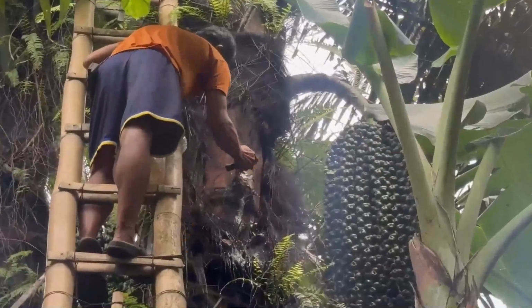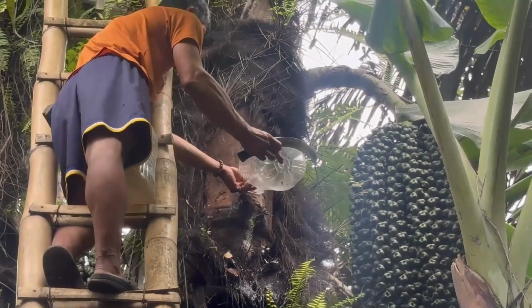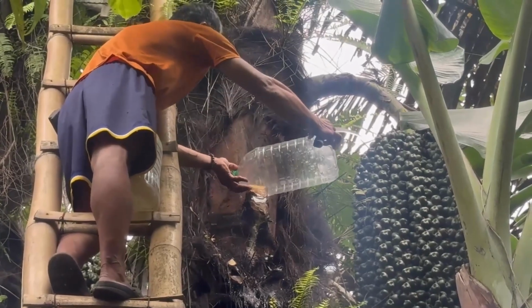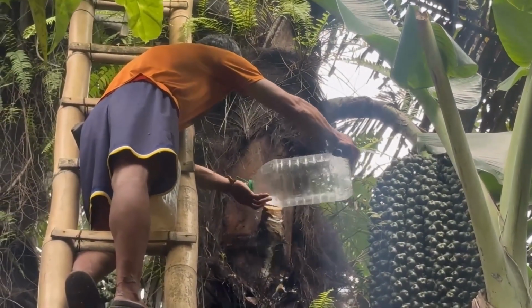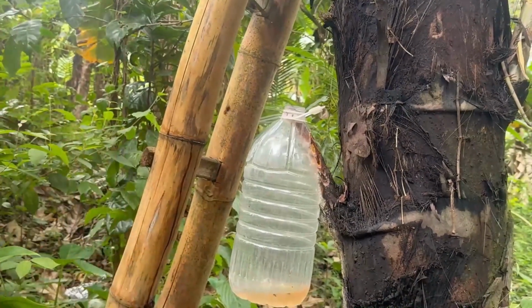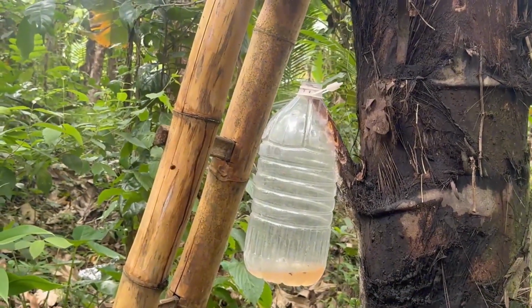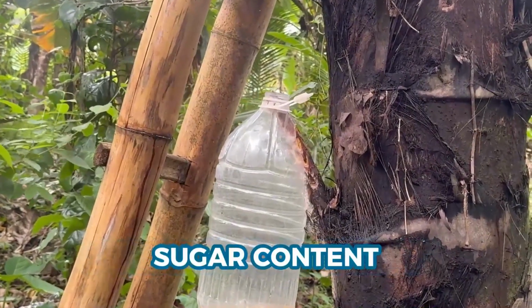They're gonna slice it like that and try to extract more sap. Yeah. And now he's gonna put in a fresh jug, a container to catch the sap. This one is a little lower. And you see the bees all over it because it's sweet. It has a lot of sugar content.